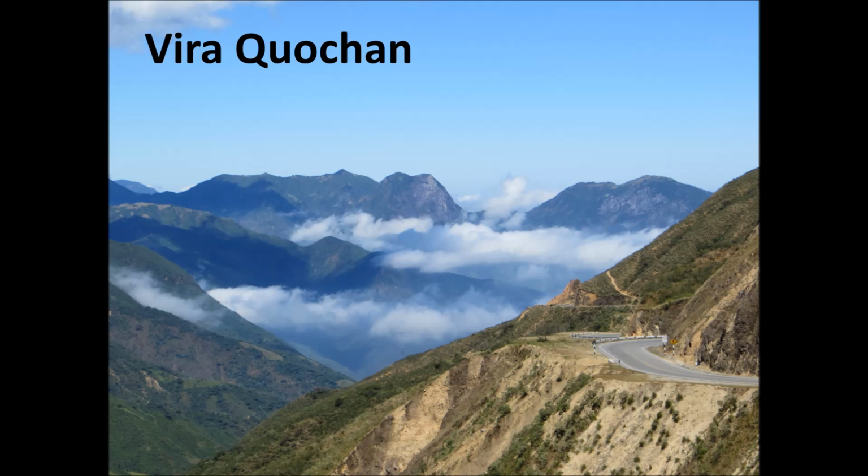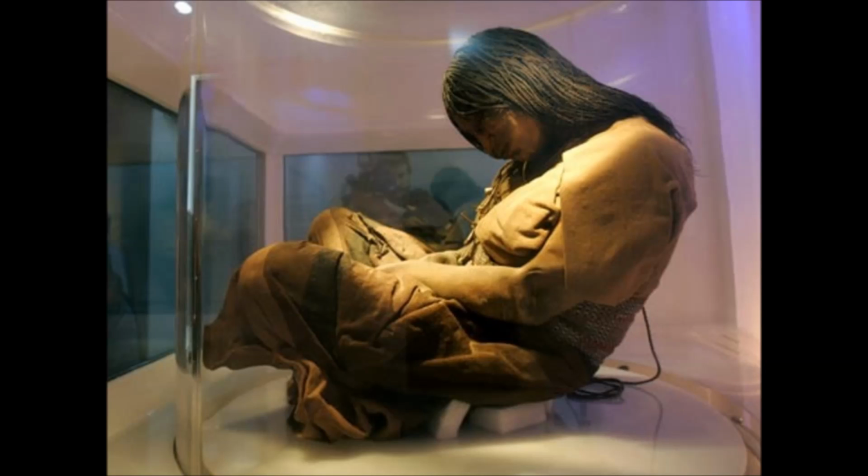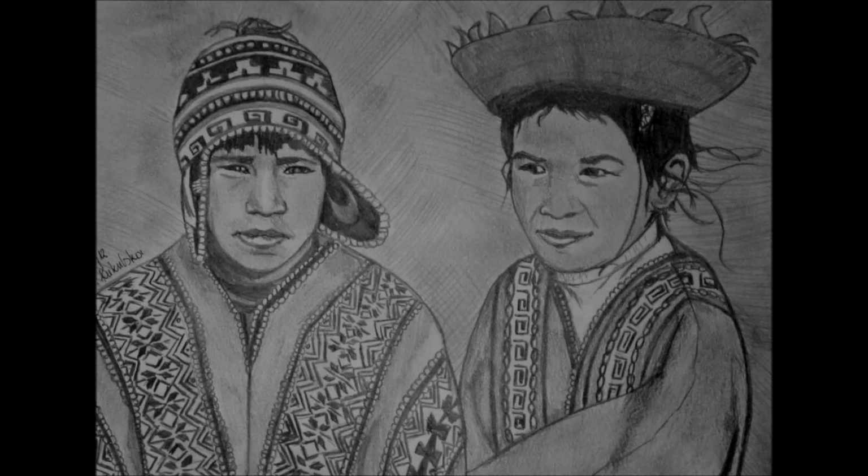But of course, context is important. The specimen was found on Viracochan, or Mountain of the Creator. Many remains have been found here. Many remains of children that were sacrificed to the Inca gods.